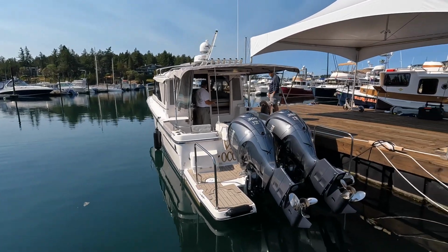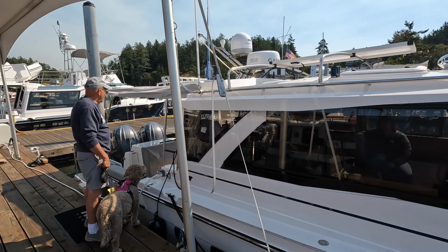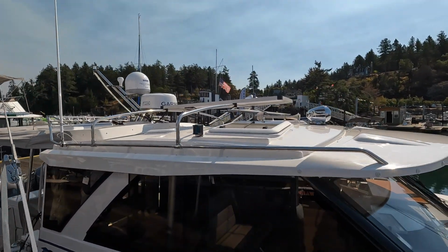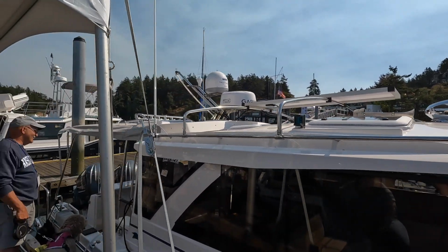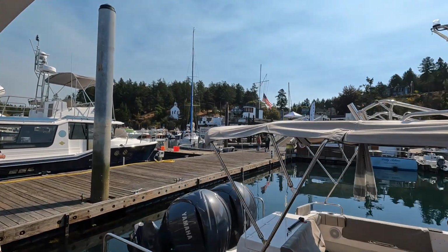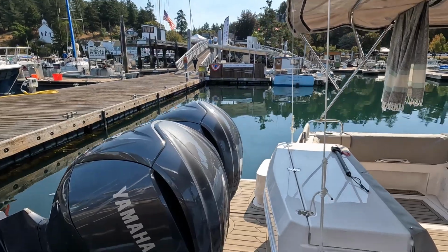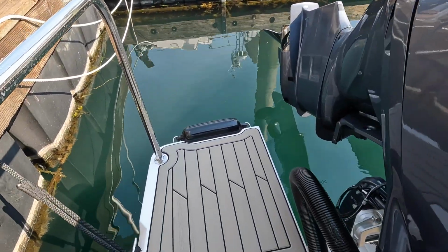Gorgeous boat. Cutwater 32. It's the coupe, not the command bridge. Plenty of room for more solar panels, but Val's got the generators, so he's covered. This is actually really nice with the air conditioning. Soft flooring, and of course I don't have the extensions on. I like this really big wraparound stand.